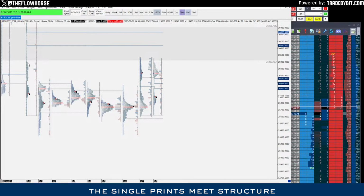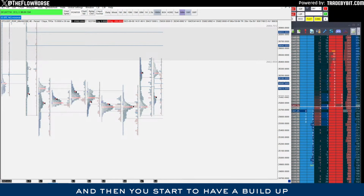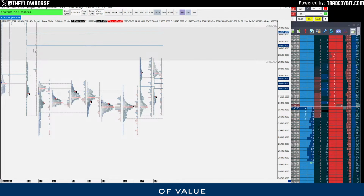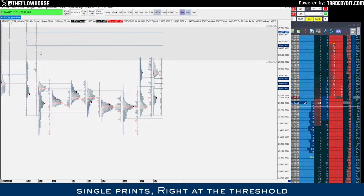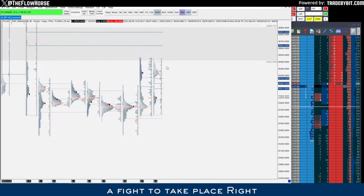So you want to look at where the single prints meet structure. So this is singles, and then you start to have a buildup of value. That's where price begins to range a little. So right at the threshold, this is where I'll box out single prints. Right at the threshold, that's where you want to look for a fight to take place, right?